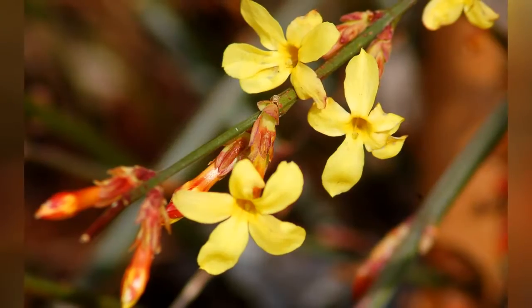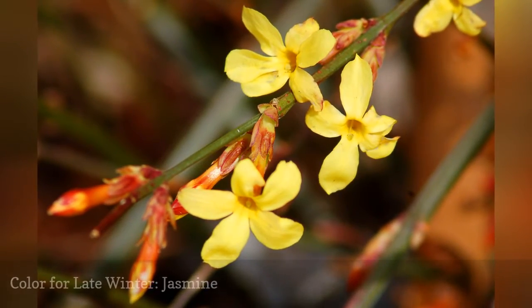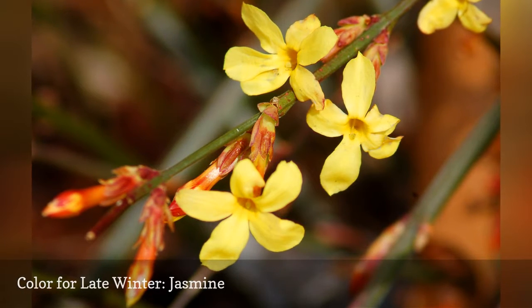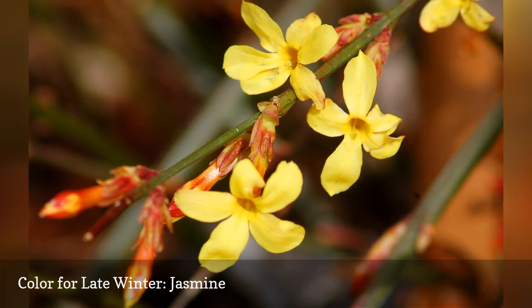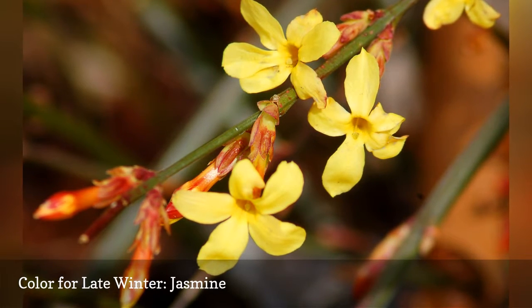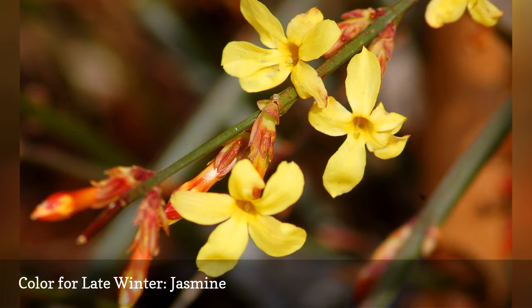There are many kinds of jasmine, including winter jasmine, Jasminum nudiflorum. Grow it in a sheltered spot if you live in the north, and it will reward you with blooms in February. That brings us full circle because we began with plants, snowdrops and Adonis, that bloom in March.